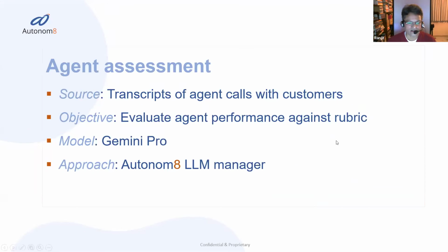So that's the first demo. Since we're talking about use cases and the best LLMs to use for specific use cases, I'm going to walk you through a couple of examples of what we've done.